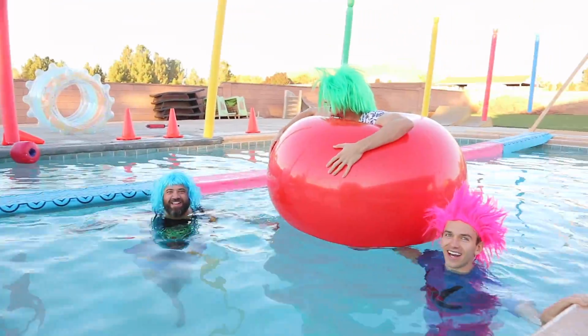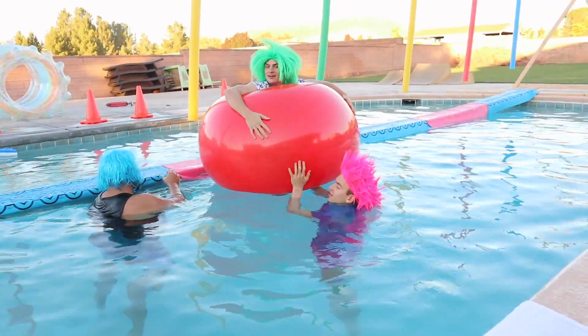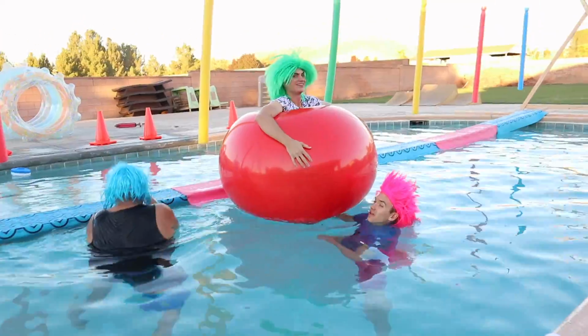It looks really good. Let's push Carter onto this walking bridge. Whoa. I think we should. Whoa. Oh gosh. Take your wig off.